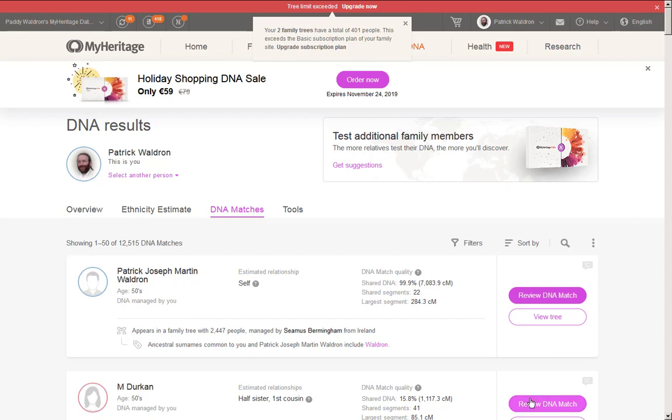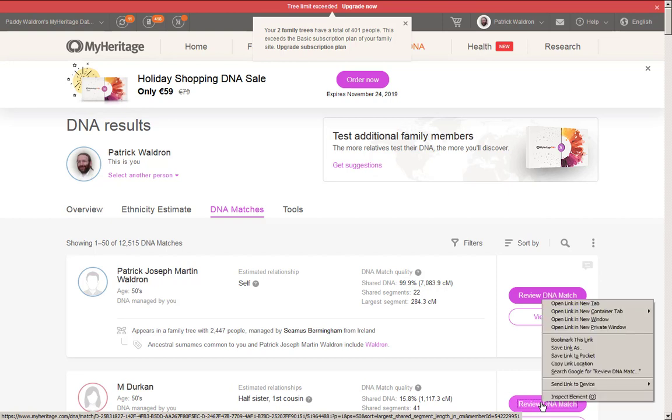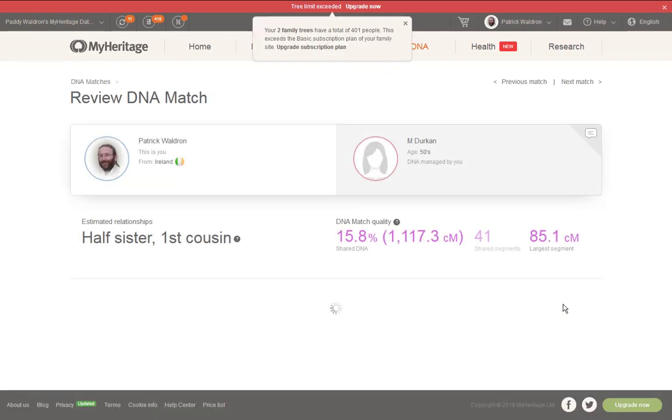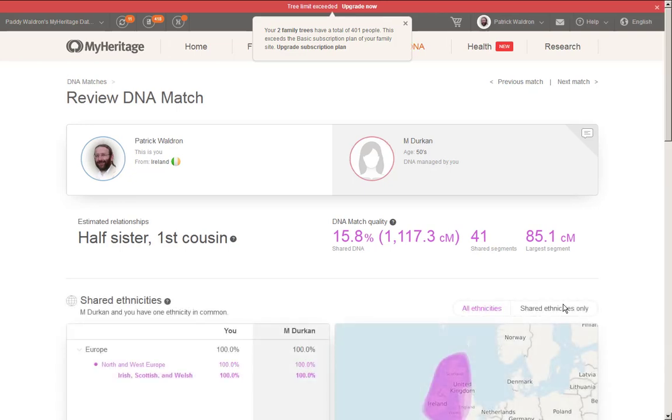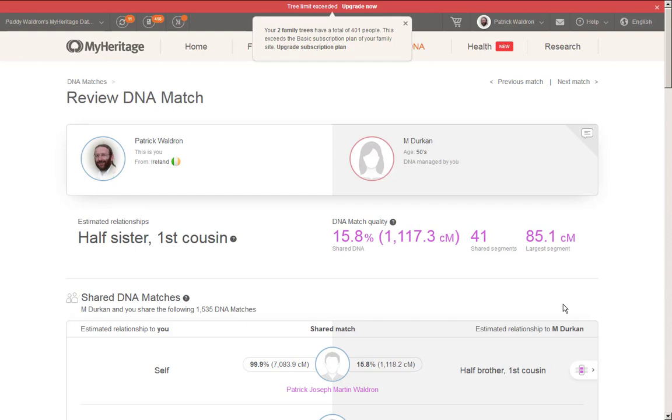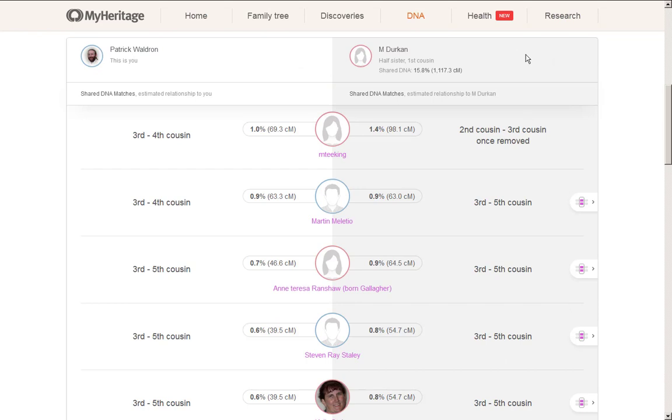And I've uploaded some of my first cousins, and you can click there to review the DNA match, and I tend to open that in the new tab because it's so slow to load, and you can actually do that off the main page, and eventually it will load up shared ethnicities, and I think that will now disappear as it loads up other bits and pieces. It gets pushed down and it loads up shared DNA matches, and it shows the 10 closest matches shared by myself and my first cousin. Top one is my identical twin, and the next one is a known cousin, the next one is a known cousin, the next one I don't know how we're related.